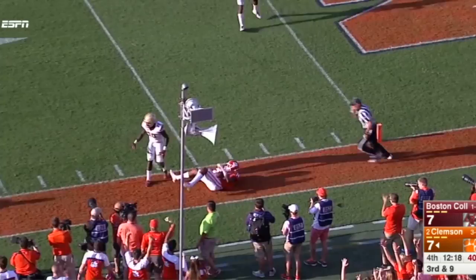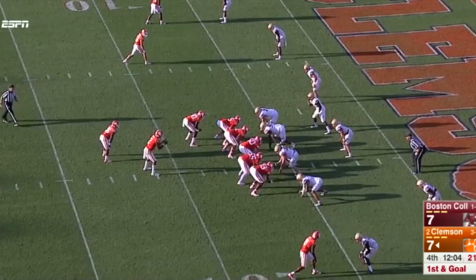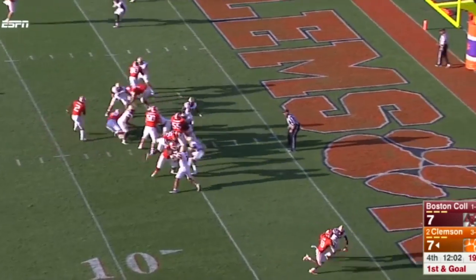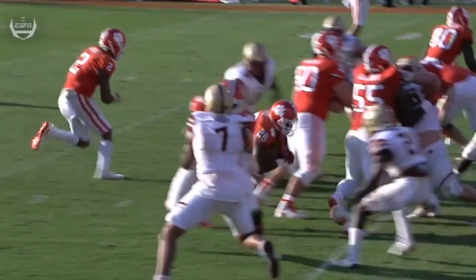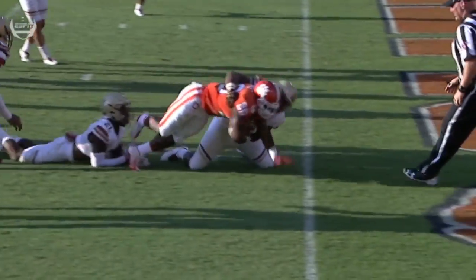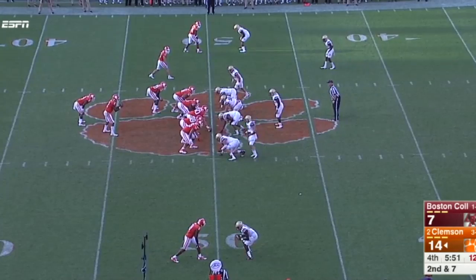Just enough time to go one-on-one down the field. The catch is inbound. Did he get the foot down? The ruling on the field is yes. The smaller corner. On the 7-yard line, to the ground, and to the end zone. Touchdown, Clemson. Adam Joyce gets his third touchdown of the year.